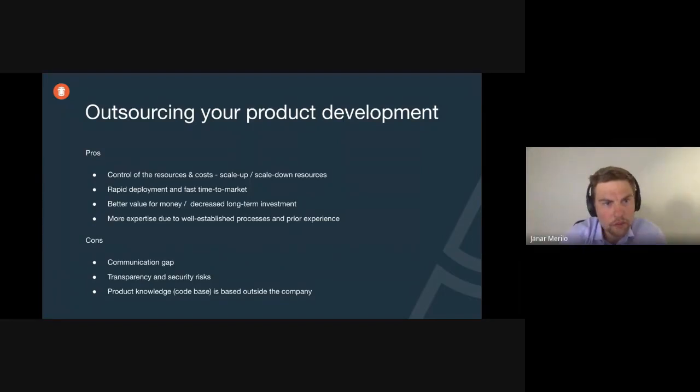As to outsourcing now, okay, the pros: you can control the resources and costs, scale up, scale down resources. Time to market is also a lot faster, with our experience, with our clients. If you have a very concrete MVP in mind and you want to launch it fast, then hiring an outsourced product team makes it much, much faster, when you want to raise money or get to the next phase. And then of course, more expertise. Professional product agencies that have built hundreds of different products can bring experience from one project to another.